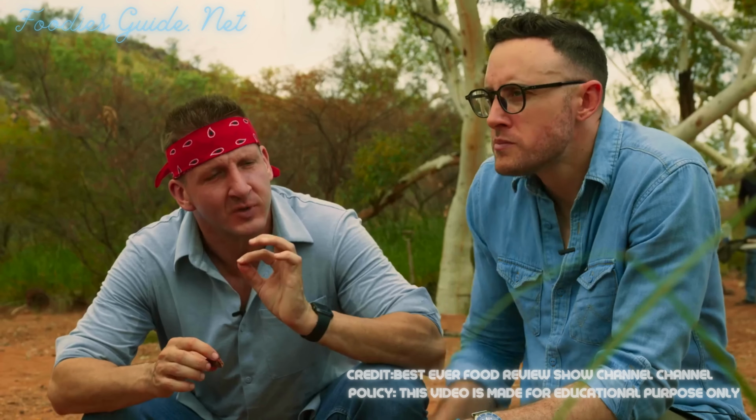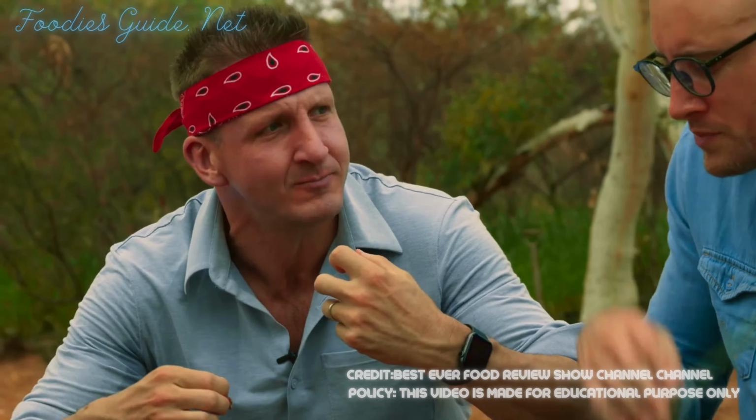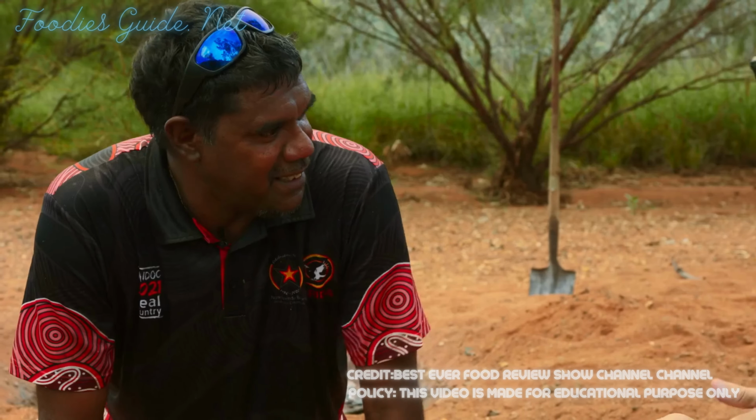Crunchy sand, soft, half cooked. You can feel the tissues themselves kind of ripping apart as you run your teeth through them. Kind of buttery, like a really smooth texture other than the sand. It just melts in the mouth.